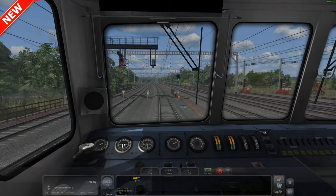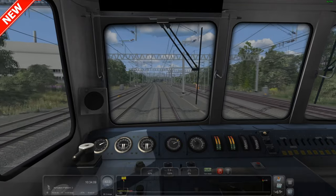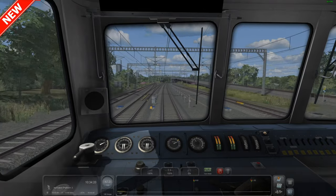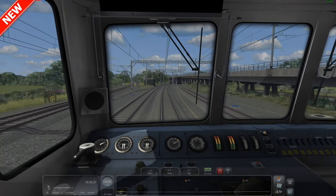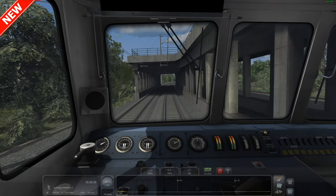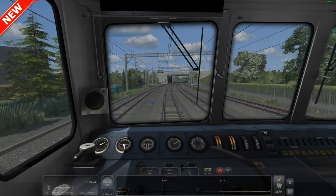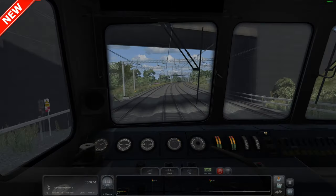I'm just going to take off and have a nice little drive. It's weird not pressing U to tap. There is a neutral section coming up in a moment as well. Don't quite think it works with neutral sections. It hasn't powered off or anything, but we'll drive properly.